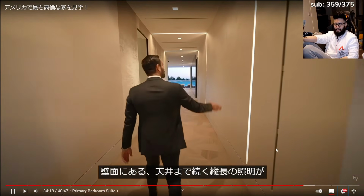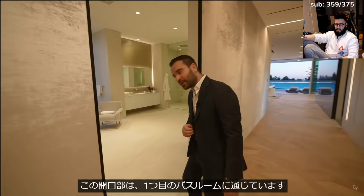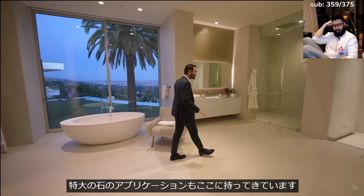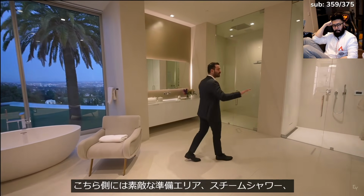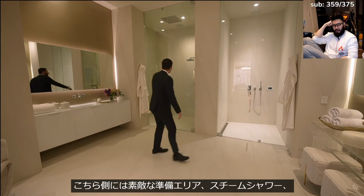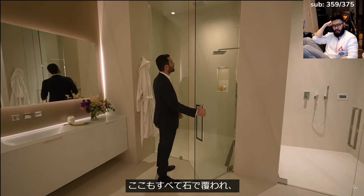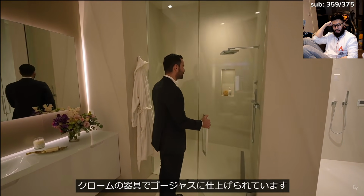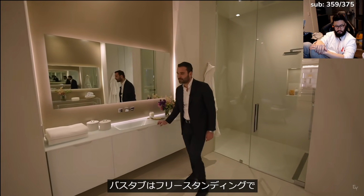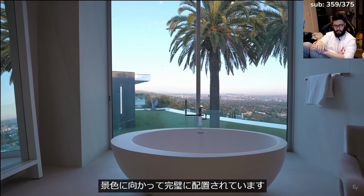I love the vertical lighting that they have on the walls, going all the way to the ceiling. This opening here takes us to the first bathroom. Oversized stone application is also brought here. We have a nice prep area. Steam shower on this side. Walk-in shower here with a massive rain head. And again, just stone clad all the way with chrome fixtures. Just gorgeous. You have your vanity design here with glass countertops. Of course, freestanding tub, perfectly positioned towards the view.